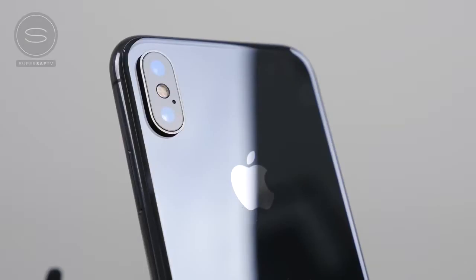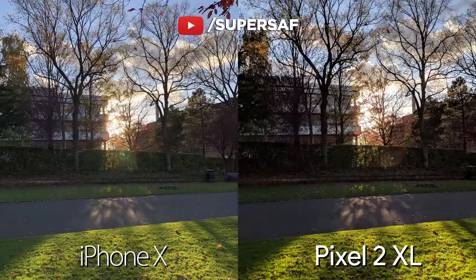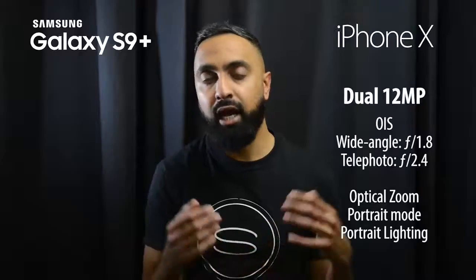Both are optically stabilized. Now, I've done lots of tests with the iPhone 10, lots of camera comparisons. It's definitely one of the best cameras out there right now. It's got great dynamic range and it's very reliable. I also like the portrait mode that comes out of the iPhone 10, and that's going to blur the background to give you some really nice looking shots.